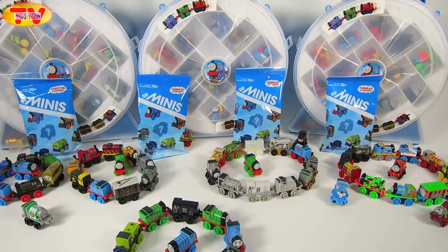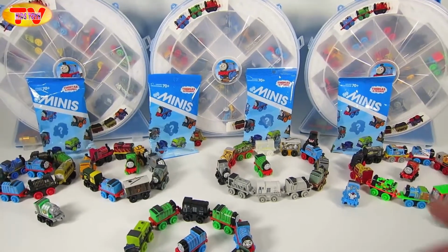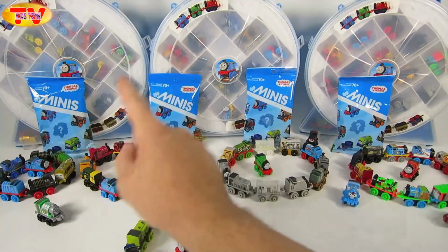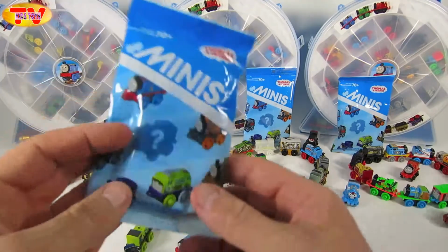Yeah. Okay, so let's open these mystery surprise blind bags. You think that's a good idea? Yeah, let's do it. So there's four different bags. So we're going to go from left to right. So one, two, three, four. Do you have any guesses on who's inside of them? Yeah. All right. So let's do the first one.